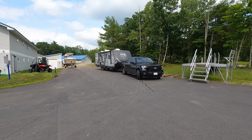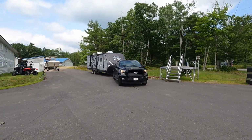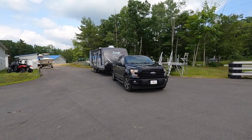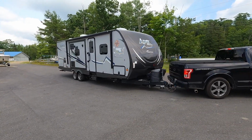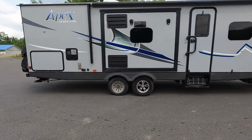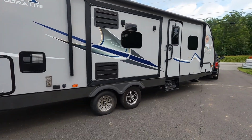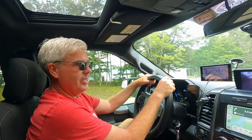Well, with a spare tire on, I think we're moving. Oh, you saw it here first. The rig is rolling with that spare. We've got 15 miles to go before we head to Bar Harbor after tires.